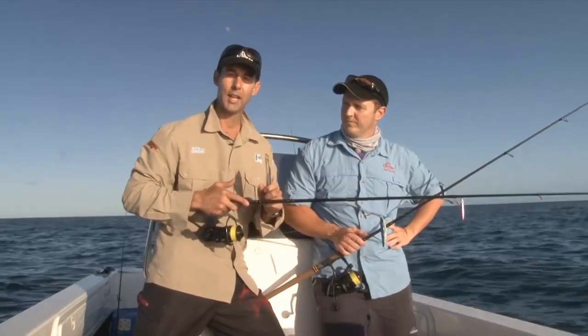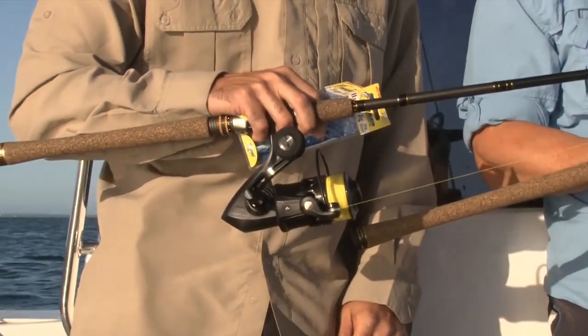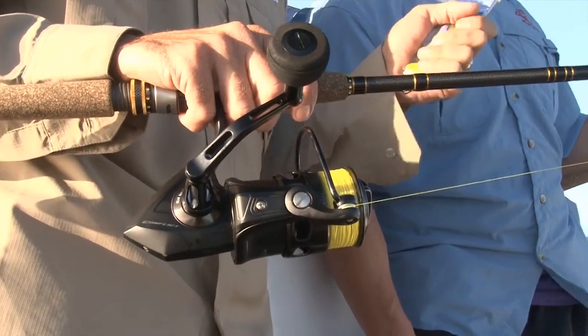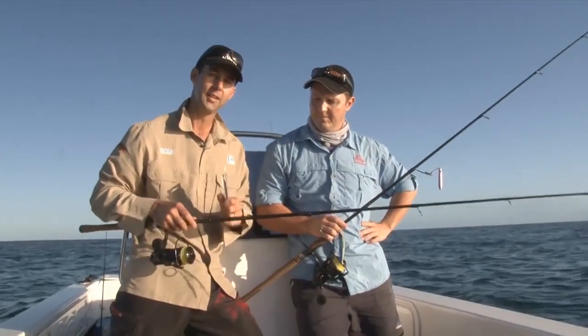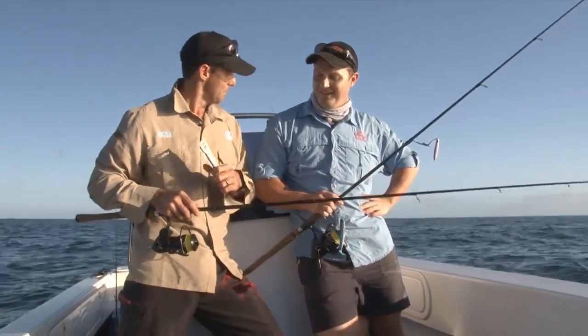But before we came, we headed to the Pure Fishing Factory and we've come armed for battle, mate. We've got the Regiment rods from Penn. We've also got the Penn Conflicts, which is a great addition to the thread-line range that Pure Fishing offer today. And the boys said, Nige and Pete, we know you're good at breaking things. Get out there and see how you go. So, mate, let's break one.